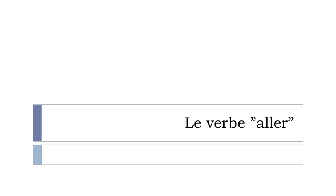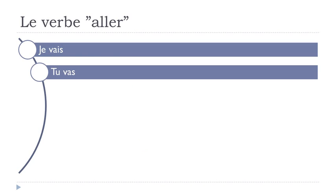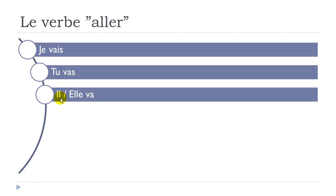Okay, so let's see how you conjugate this aller verb. The first form is je vais. Remember, final S not pronounced here. Je vais. When you combine this A-I, you get the sound E, really open. Je vais. D'accord? Tu vas. Final S doesn't exist. Tu vas. Then we've got il, so remember il is for the masculine form, so he, and then elle, she, and then you get the va form. Basically you pronounce it like for the tu because you don't pronounce the final S. Il va, elle va, je vais, tu vas, il va, elle va.